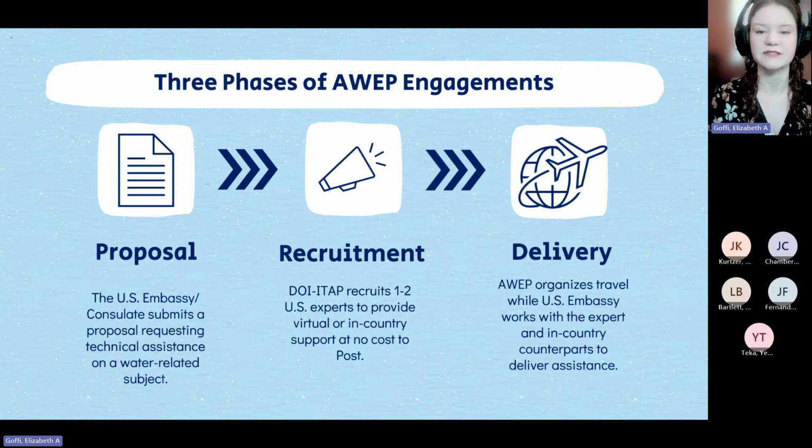The third and final phase is delivery, where the AWEP team organizes up to 2 weeks of travel, while the U.S. Embassy works with the experts' international counterparts to finalize and deliver assistance. All of this takes place over a period of somewhere between 3 and 6 months, depending on the project.